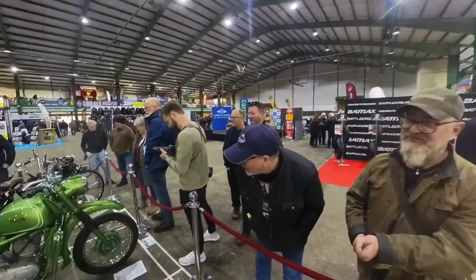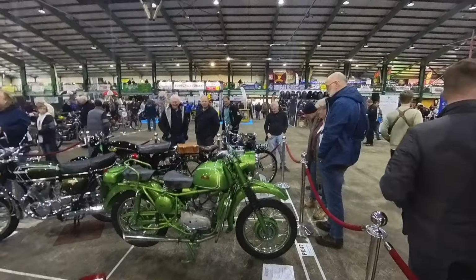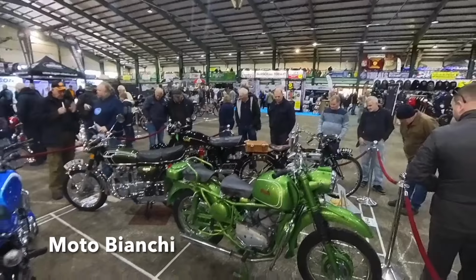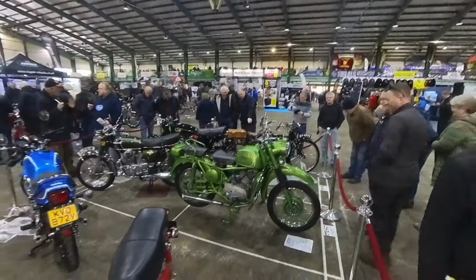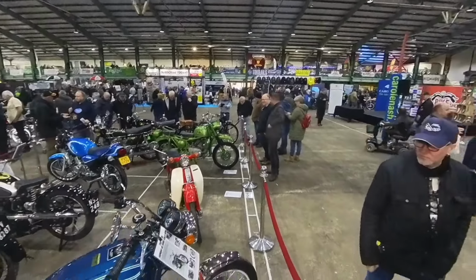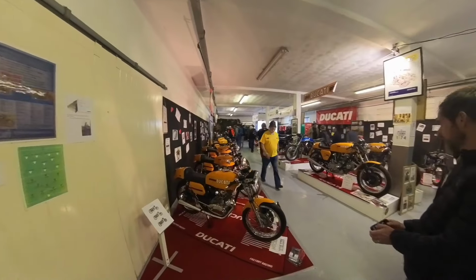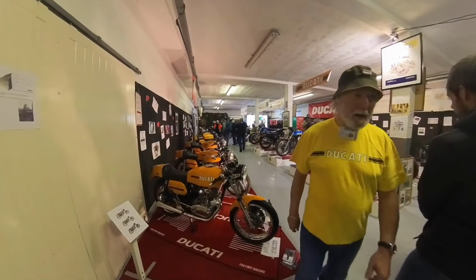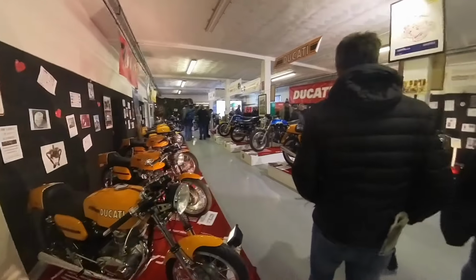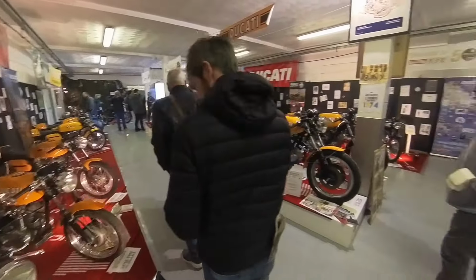There's always a bike we've never seen before, and Ed just spotted this one here. We're not quite sure, we're trying to work out what it is. Bianchi, Italian. So, there we go. Something new already. Some beautiful bikes, as always. Ducati room. Some nice Ducatis. And the future's yellow. Yes. Have a wander around the edge.